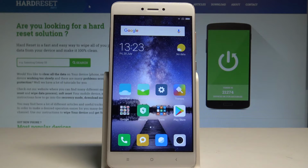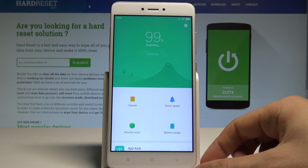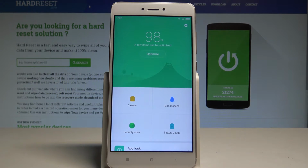Here I have Xiaomi Redmi Note 4 and let me show you top tricks for the following device. So at the very beginning, let me start with the first one. So let me show you the really powerful app on this device, the security. Let me open the security, and here you can accomplish a couple of useful operations.